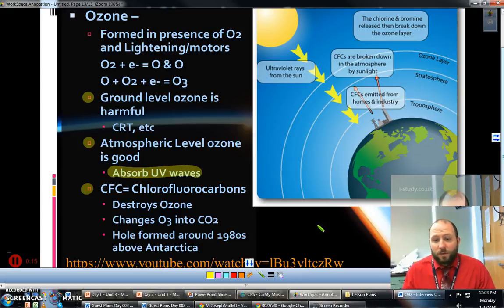You'll find this in your reading as well as on a worksheet. But the CFCs have the ability to destroy the ozone and change the ozone into carbon dioxide. And we know carbon dioxide is a greenhouse gas. Back in the 1980s, a hole was discovered above Antarctica, and this hole has been a bit of an issue and concern. However, you'll note, and again, please pause the video now if you need students to get their notes in.